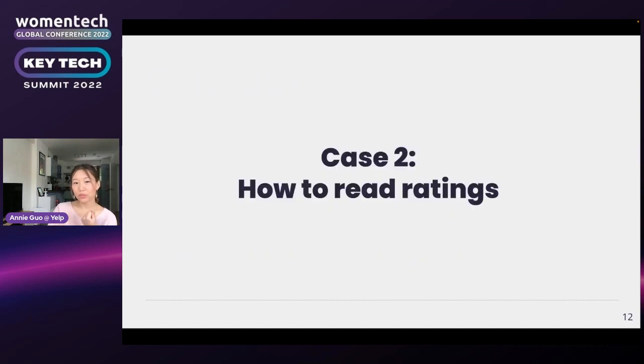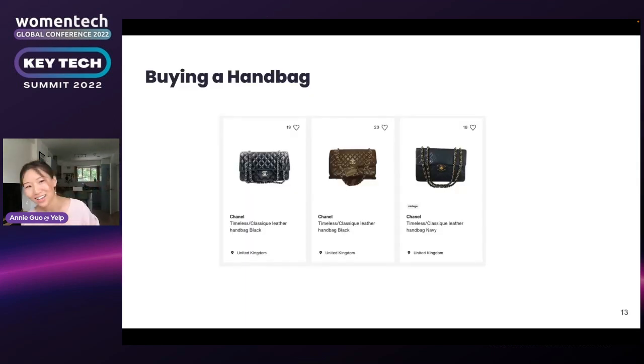The second rule we're going to go through today is about how to interpret ratings. And I think that most of us will encounter that on a regular basis. The example that I have here is about buying a handbag, because we are at a women's conference, so I thought that most of us might be interested.